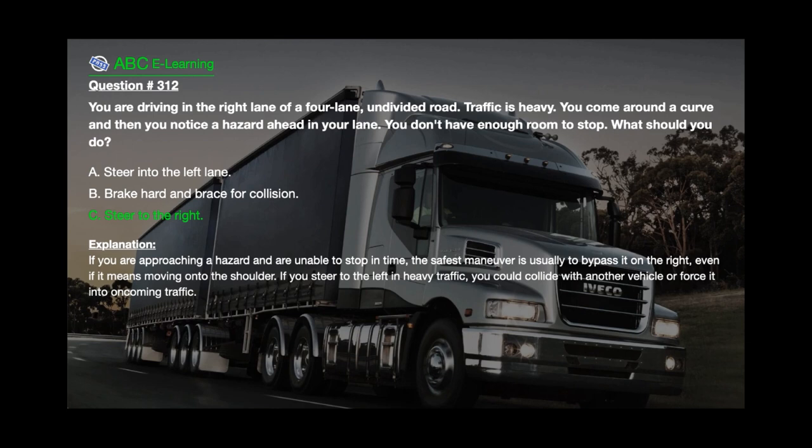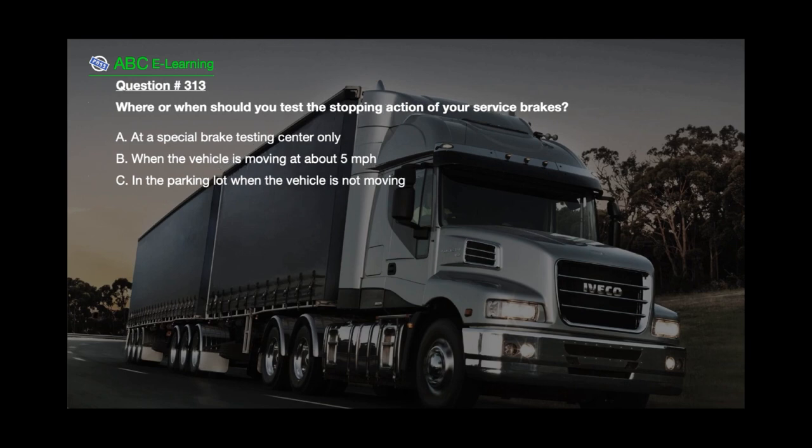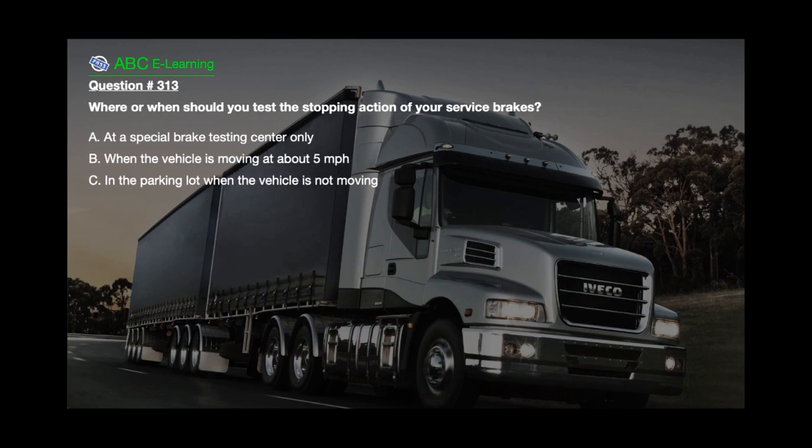Question number 313. Where or when should you test the stopping action of your service brakes? A. At a special brake testing center only. B. When the vehicle is moving at about 5 miles per hour. C. In the parking lot when the vehicle is not moving.